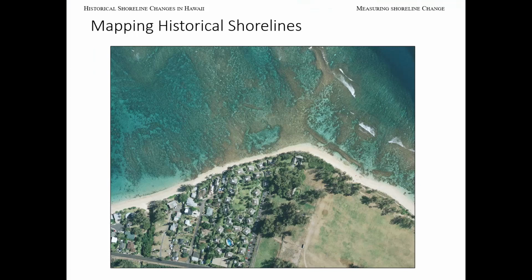Now here is Mokuleia. Here's a vertical air photograph. We have these as digital photographs that we orthorectify. So we remove the distortion of these so that a distance on the photo is equivalent to a distance on the ground. And we vector what's called the toe of the beach, which is the base of the foreshore of the beach before you walk out into the surf zone.